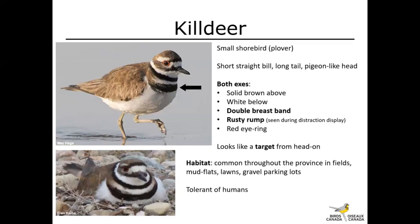Okay, another early harbinger of spring. We've got the killdeer up next. So this is a pretty small shorebird. It's in the plover family. It's got a little short, straight bill, long tail, and kind of a pigeon-like head. It's quite rounded and has that stubby little bill on the end. I see I've removed the S here, but both sexes look the same. We've got this solid brown coloration above, white below, and they have this lovely double breastband. And those bands continue on to the face a little bit. There's one right above the eyes on the forehead, and then one that goes across the bill.